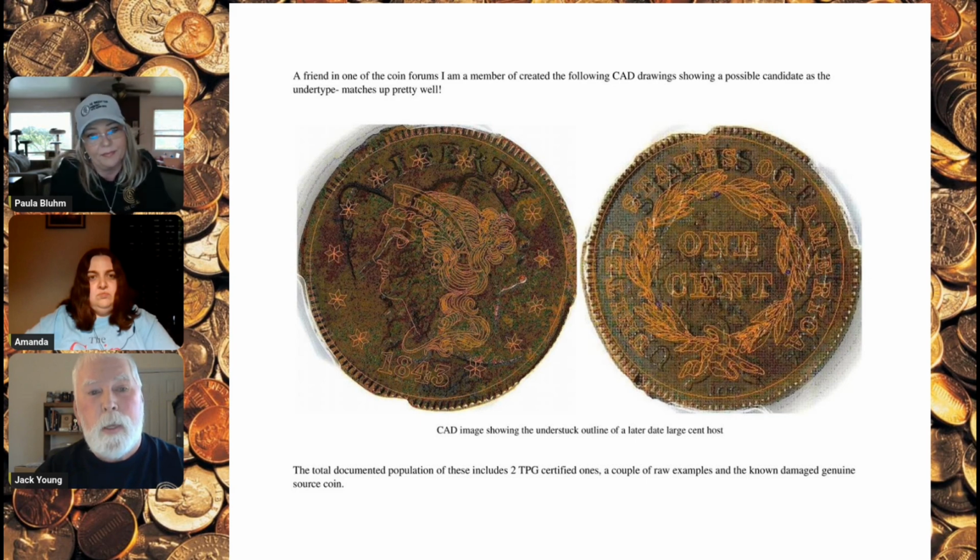And in fact, if you have the coin in hand where Liberty is, you can see the T and the Y bleed through on the genuine coin. So really my favorite coin in my collection. It's kind of like the dark star of the dark side, if you would.